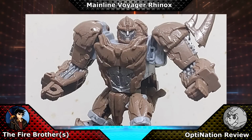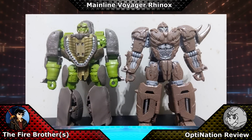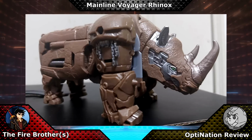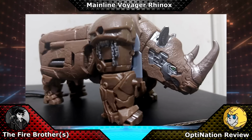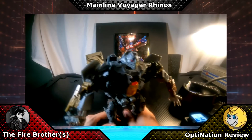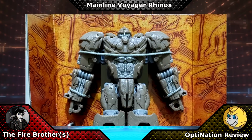And next up, to finish off the double release from yesterday, we got Rhinox. Rhinox is interesting. It looks like he has the Kingdom Rhinox weapons, but he seems to be a completely new mold. I put the images on the Discord. The Rhino mode looks cool, but it looks like he doesn't have a lot of mobility. Do you see that many joints that he's gonna be able to move in Rhino mode? No. And that's gonna be an interesting character to review, because you know I review articulation of that figure. Yeah, so I need your expertise here for this.